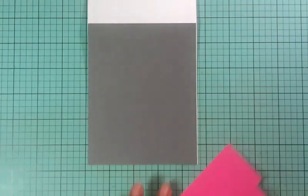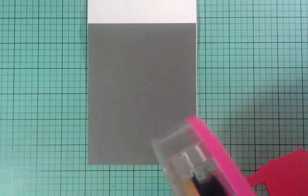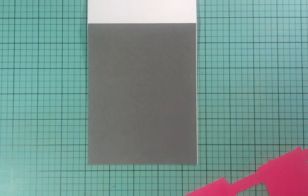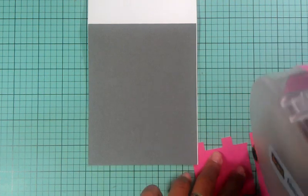This scene right here, I've been wanting to use it, but I could not figure out for what. So I found the perfect thing to do, and this is why I'm using it today.